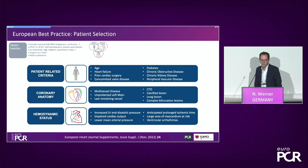When it comes to coronary anatomy, it becomes even a little bit more difficult, because everybody has a different perception of what is a complex coronary situation. We talk about multivessel disease, definitely unprotected left main, last remaining vessel, and all other kinds of different situations where we individually think maybe this is a complex situation of the coronary arteries, and maybe we could run into problems.